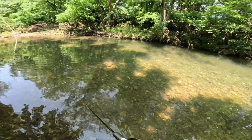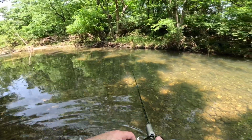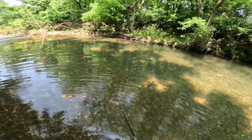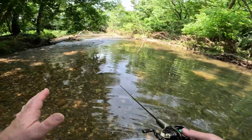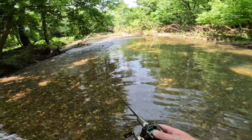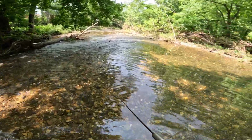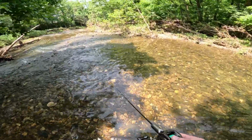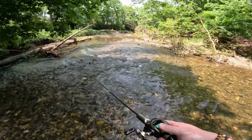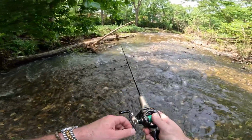And depending on how aggressive the fish are, that will really get them fired up sometimes. Right now, I'm just doing it more with the rod tip because this water is fairly shallow. You can end up just hitting the bottom and jumping out of the water and doing all sorts of stuff. So I'm working it a little more carefully in this stuff. It does seem like the fish are having a hard time eating this one though.